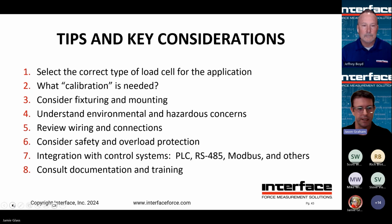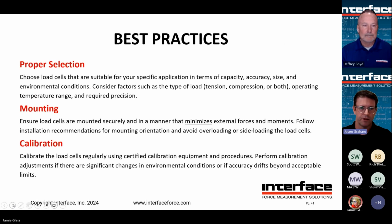Next slide, please. So, best practices. Proper selection: load cells that are suitable for your application. We have to look at capacity, size, accuracy. There are a lot of different factors. Will you be doing tension, compression, rotary? What is it that you need? What is it you're trying to accomplish?